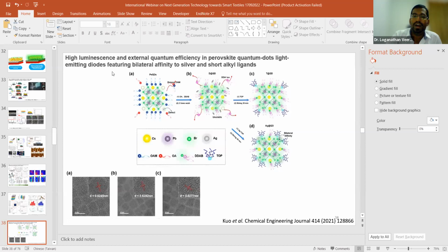And this is another paper. In this, we are making light emitting diodes by fine tuning the silver and short alkyl ligands, because usually when we prepare by the hot injection method, in the beginning I said there are different preparation methods. In this case, we prepare the quantum dots, 0D structures, using the hot injection method with 3 different ligands. Here you can see the different ligands we use: conventional OA and DDAB and TOP. In the normal case, we always use OA and OAm, oleic acid and oleylamine. In other cases, we also want to compare the conventional structures with our desired targeted structures. So we compare different ligands like OA, OAm, and DDAB and TOP.